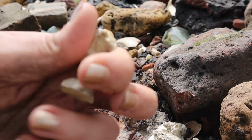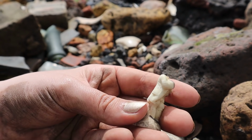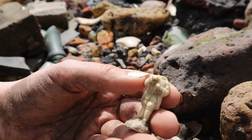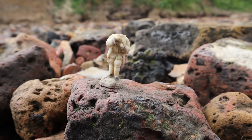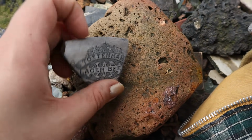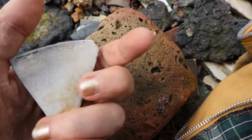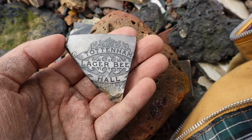Gosh, sorry. He's got some fancy clothes. Oh no, I wonder what sort of head he would have had. Oh, an aristocrat. Sorry, that was my hair. Got Tottenham Lagerby Hall, or would it be Lager Beer Hall? Oh, I might take that and look that up. It's a lovely piece of pottery.